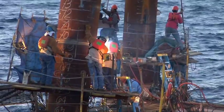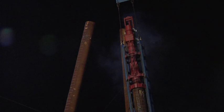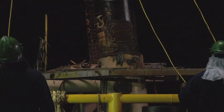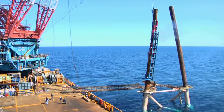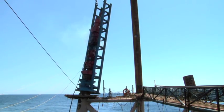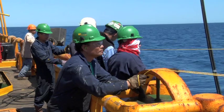The welders connect the third pile sections, then a large hydraulic hammer drives the piles into the sea floor. Each foot of depth is marked on the piles, so a crew member can count the number of blows per foot. A high blow count tells the crew the piles have achieved the desired penetration. The Calib crew connects the fourth and fifth pile sections in the same manner until the desired depth is reached.